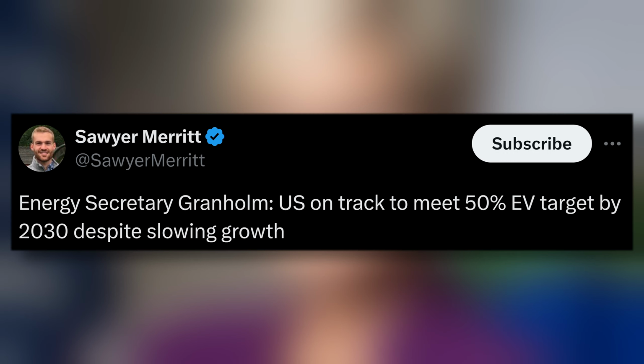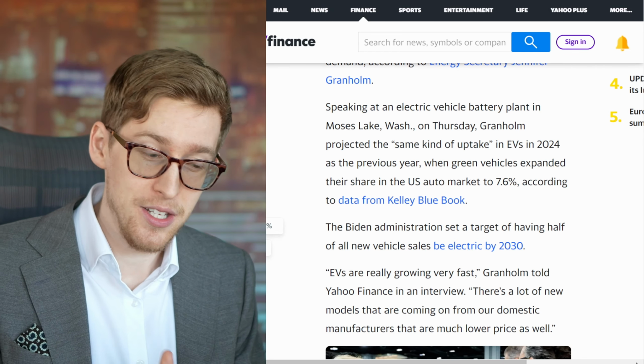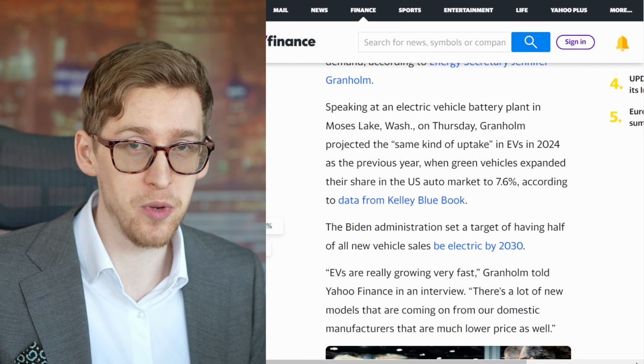The US Energy Secretary says the US is on track to meet 50% EV target by 2030 despite slowing growth. And of course, Tesla's next generation vehicle will be instrumental in accelerating the EV adoption rate in the US.